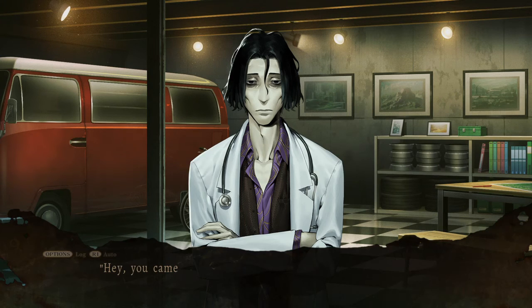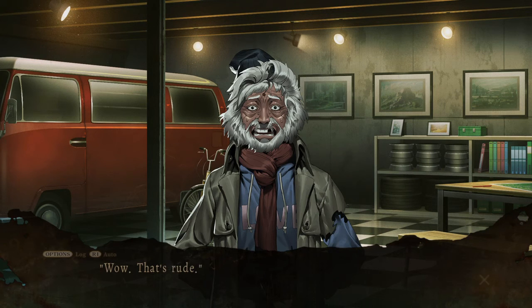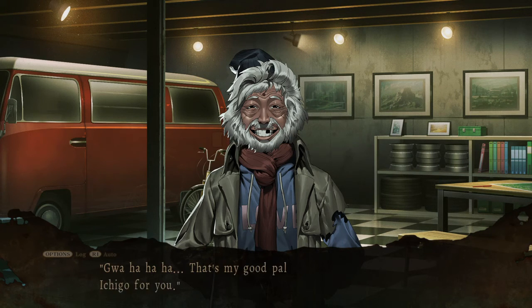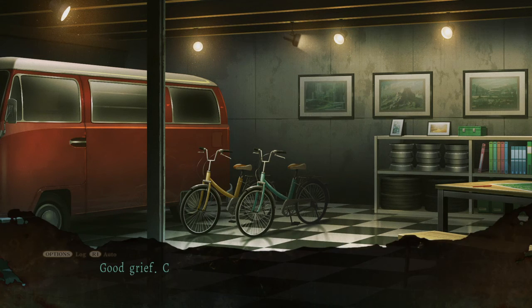Daimon walks up to us. Hey, you came back safely. Were you able to learn anything? Hiro butts in before I can speak. Wait just a minute. Don't tell me. You aren't going to believe that old man's story, are you? He's fishy. Whoa, that's rude. If you want my opinion, a snotty punk like you should be trusted even less. Of course, Ichigo. You believe me, right? That's my good pal Ichigo for you. Hey now, you feeling okay in the end? Anyway, changing the subject. Good grief, can we just move on from talking about this?